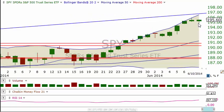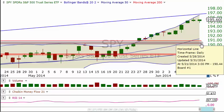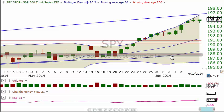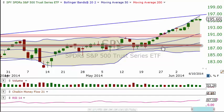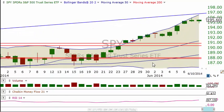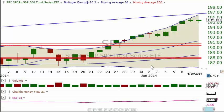And if we take that dip, look for your 50-day moving average, a little lower down here to get this gap filled. 190 area. It's only 600 points on the Dow, five points here, so no big deal. But look for a nice little pullback on the SPY and the Dow at some point here in the near future. Something's going to trigger it.